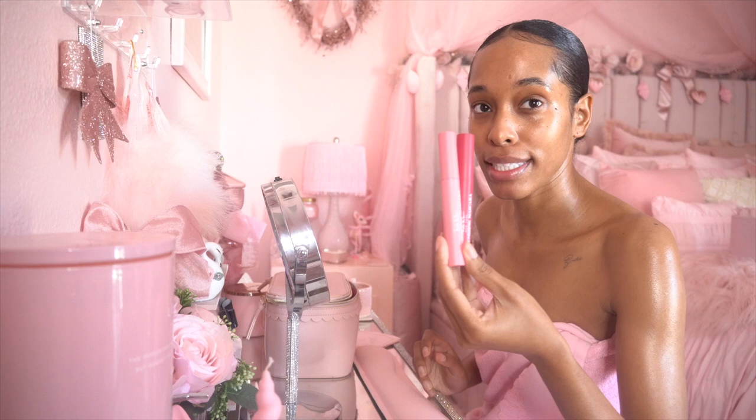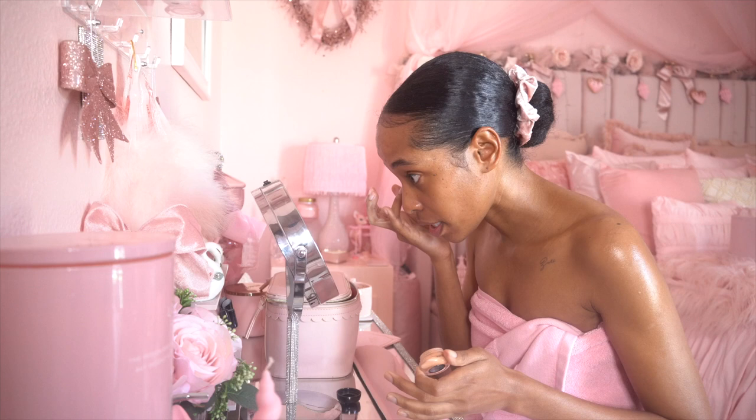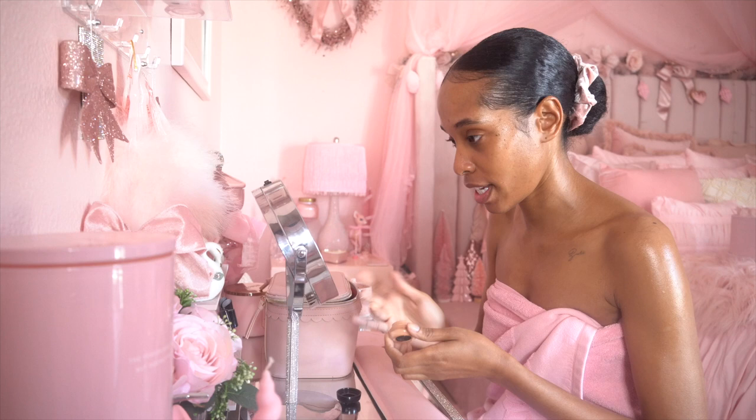I'm gonna apply a little bit of concealer underneath my eyes just because my eyes are a little dark. I have a few little dark circles underneath there. Honestly, I don't even want to do that, but keep in mind, I just put a lot of oil on my face, so.